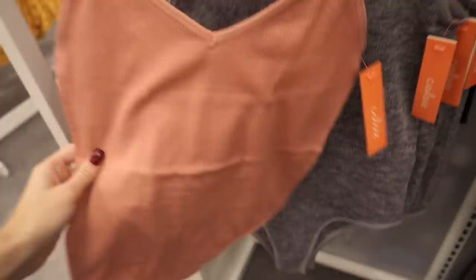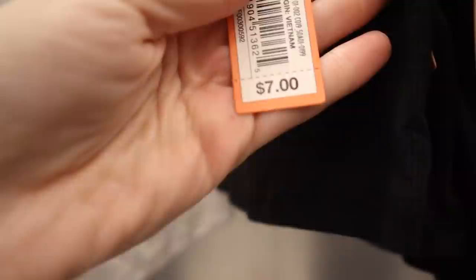I like this. That is nice. That looks like Brandy Melville. Oh, they don't have another. Black's nice. Just do I need black? It's good to chill in. Oh, look, they're only $7. Look, you've always wanted these.